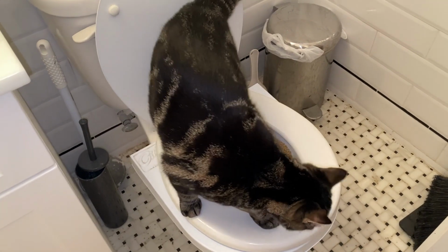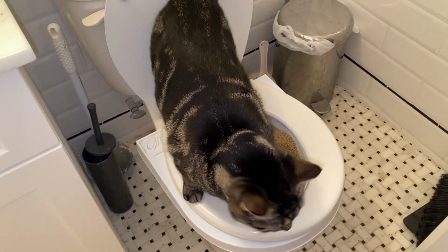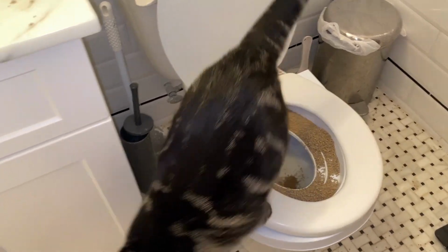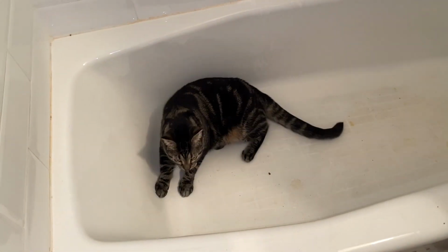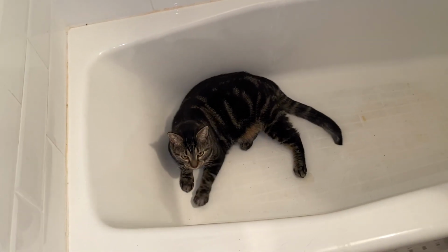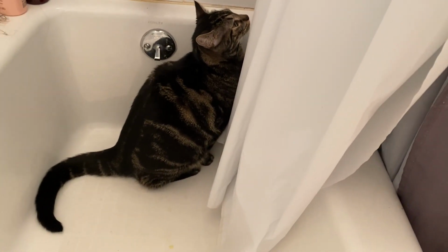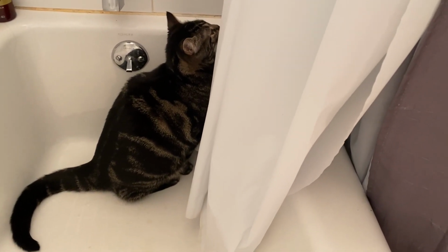And I really don't want to force a cat who doesn't want to go on the toilet to go on the toilet. If she's more comfortable going in the tub and I don't have to clean it up, I have no litter box, and she goes right in the drain, that's what I'm going to allow her to do. And so I have one cat that is toilet trained and one cat that likes to go in the shower drain.